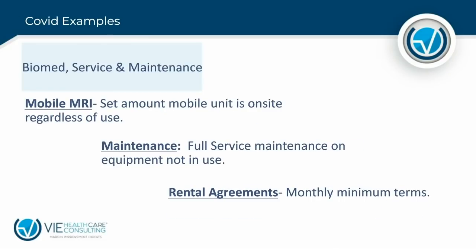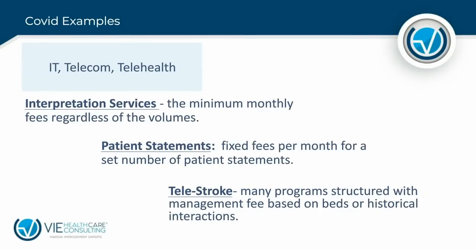Biomed service and maintenance contracts: you have the mobile MRIs, where the agreement usually sets them to be there two or three times a week, or however many times per month, and you're still paying for that even though there's probably no use. Maintenance rental agreements, again, you're paying for historical usage based on the contract terms. But if there's no activity, or it should maybe not be full service but parts and labor, whatever it is, these are things that need to be talked about and discussed.